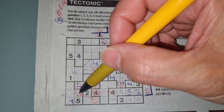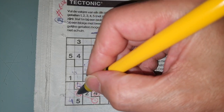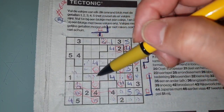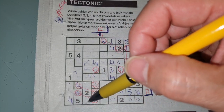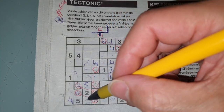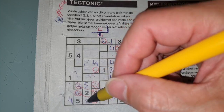This box can be 2, can be 5, can be 4. So 2 numbers left. The 1 and the 3 is connected with that box, which is 1 or 3. We need a 5 in this Z construction. We have a 5 here, so no 5 there. So the only place left for the 5 should be there. So the 1 and the 3 are left here as a pair in this Z construction.